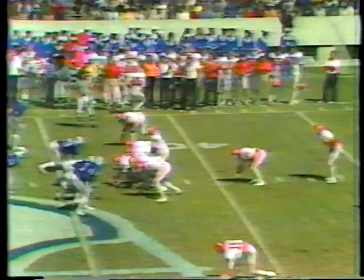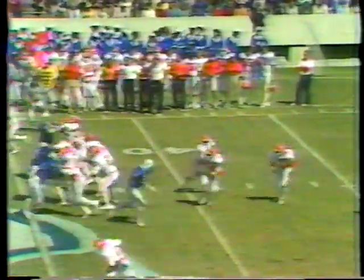Jordan wants to pass. Tackled in the backfield. McCall was making the block for him, but the defender fought off the block and made the tackle. Number 94, Dave Lyons, with the big defensive play. A junior from Pikeville, Kentucky, and Clemson is going in a hurry as now we have 51 seconds remaining.